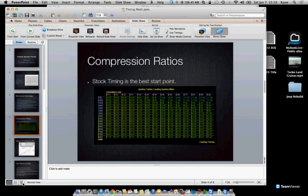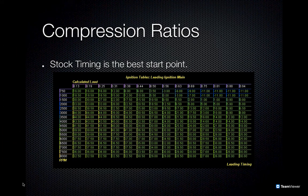Alright. Notice for your stock timing map, as your RPMs increase, your timing does not. This is where your gains are for your factory timing map. Due to the fear of people putting in bad gas, they just reached a maximum timing advance and then left it alone. So at about 6,000 RPMs or so, your timing does not advance at all.